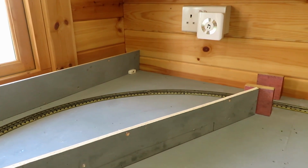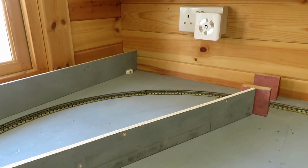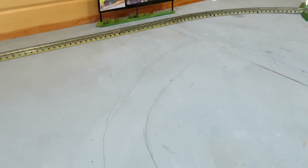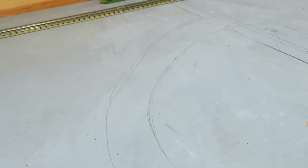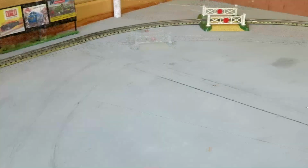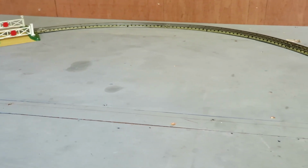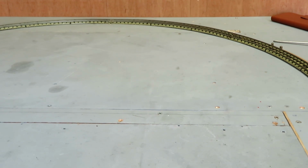So if we look here over the area that the tunnel is going to be covering, there's quite a large amount of space which will be done over with various scenic effects which are yet to be decided, and the area inside the baseboard here, I've sketched a bit of a roadway on there, you can see, which feeds into the goods area and is taken off from the level crossing. If we look back towards the other end of the layout where the other curve is, there'll be some sort of loco shed and loco maintenance area.